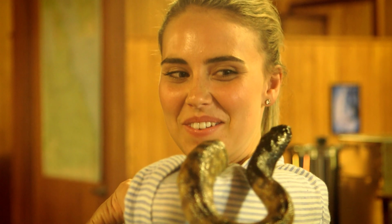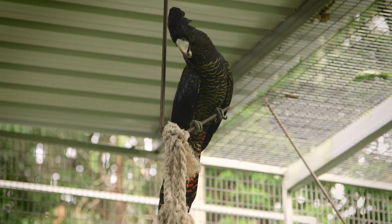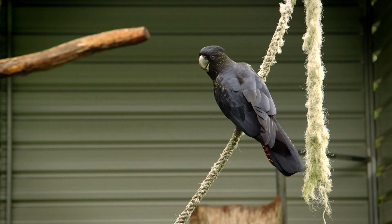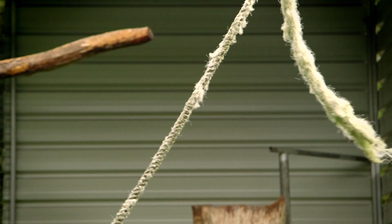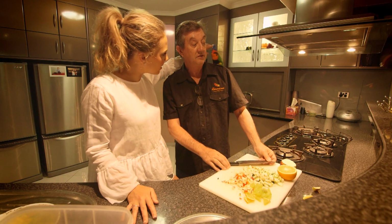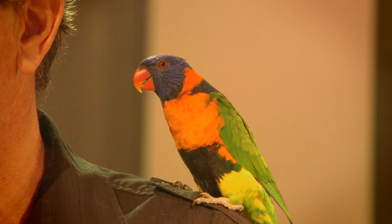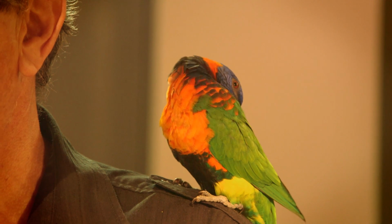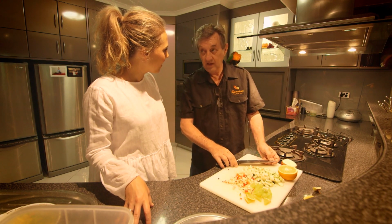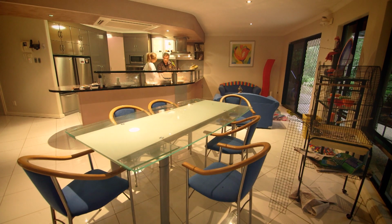Goodbye pythons and platypus. Hello, Cocky. You'll find these beautiful black cockatoos at the Feathered Nest near Cuttable, north of Mackay. This is Boss. Who's this? Introduce us. This is Boss. Boss is a rainbow lorikeet. Gordon Lockie is a passionate collector of native birds and the host of this wildlife retreat.